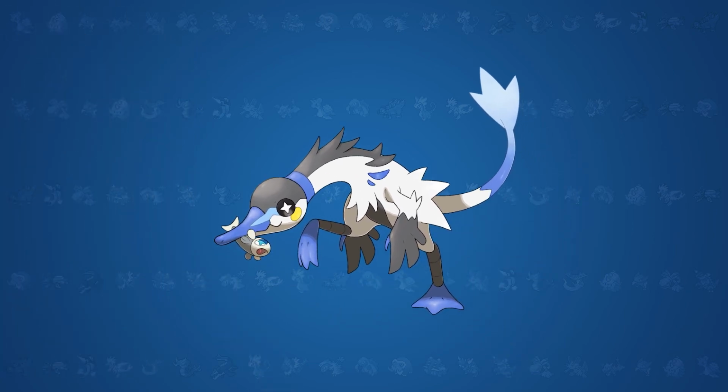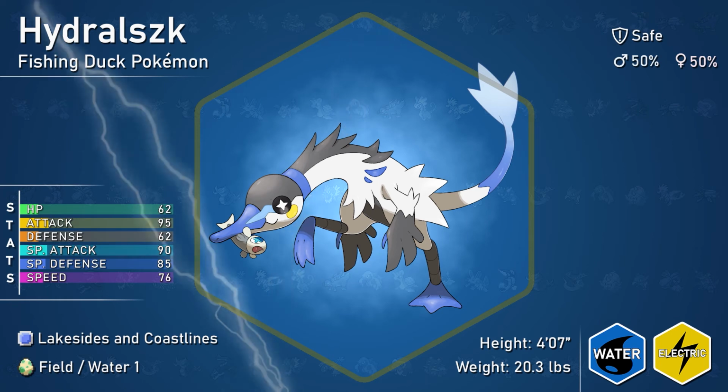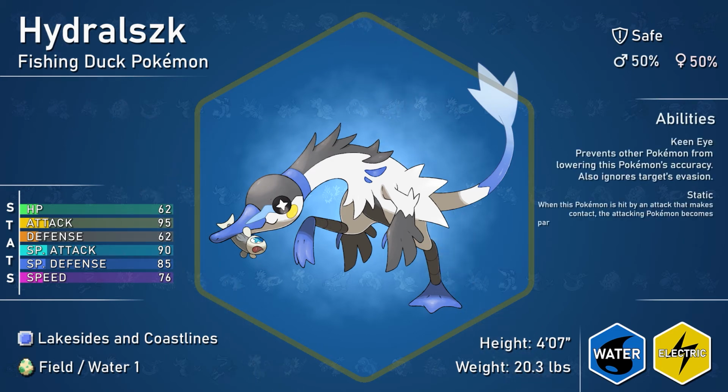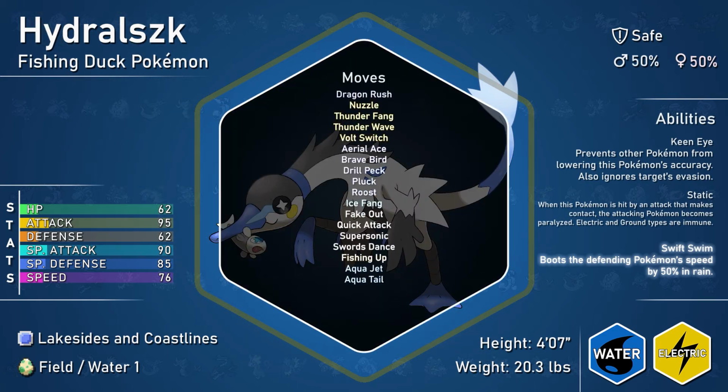Anyway. For stats, Hydrausk is pretty well rounded. I would say it has the best emphasis on offense and speed. For its abilities, we have Keen Eye, Static, and Swift Swim. The last one I certainly recommend, although Static can be good as well. For moves, Hydrausk has mostly offensive moves and also the new move Fishing Up. Despite its similarities to Hisuian Qwilfish, I feel Hydrausk would work best as an offensive Pokémon with Thunder Fang, Fake Out, Ice Fang, and Aqua Jet, or whatever else you want to use on this set.